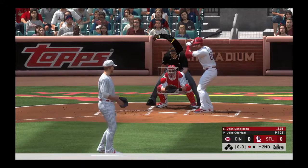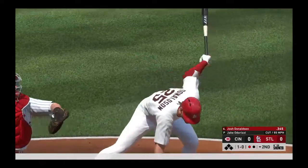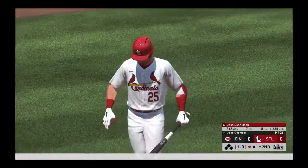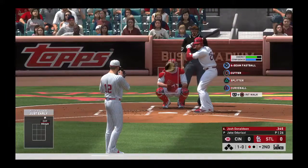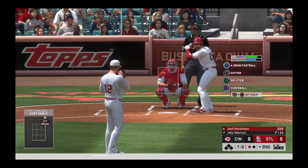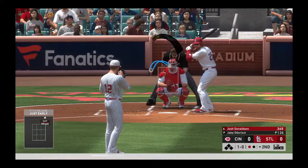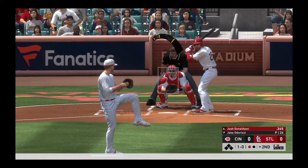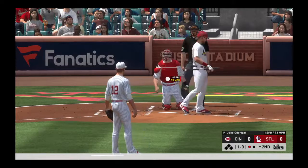Here's the third baseman, Josh Donaldson, as he'll take a look at ball 1. Previous meetings with Jake Odorizzi, he has 7 hits in 27 at-bats. He's also hit 5 out of the park against him, so keep your eyes on this matchup. The 1-0. That one's going to find the seats. Strike 1.